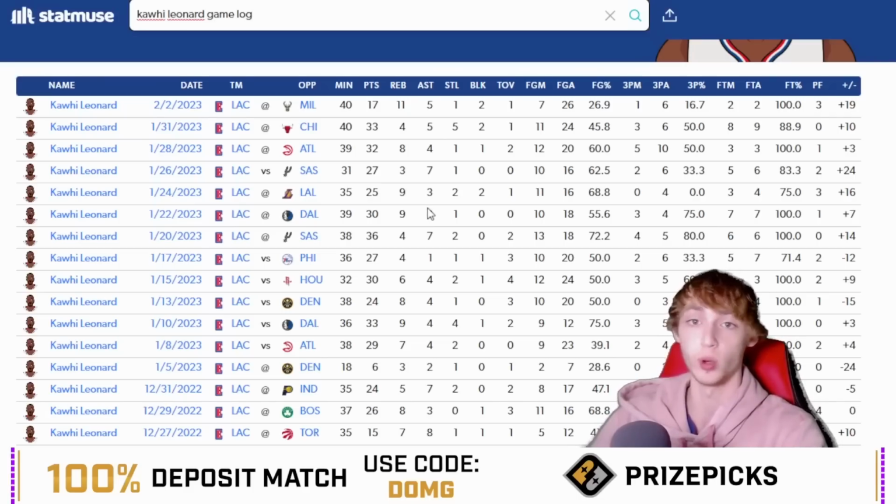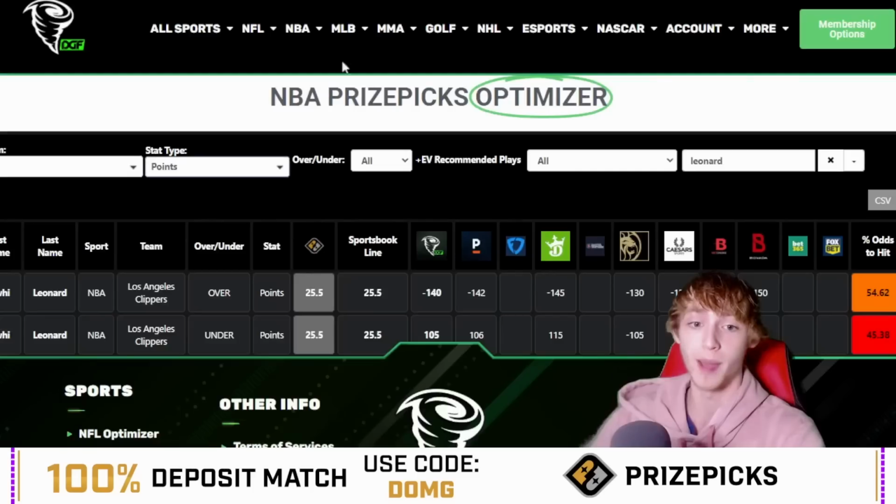I think he goes over his points yet again in what should be a really good matchup against the New York Knicks. But let's take a look even further into this prop, because he's been over this in 7 out of his last 10 games. He's actually a minus 145.